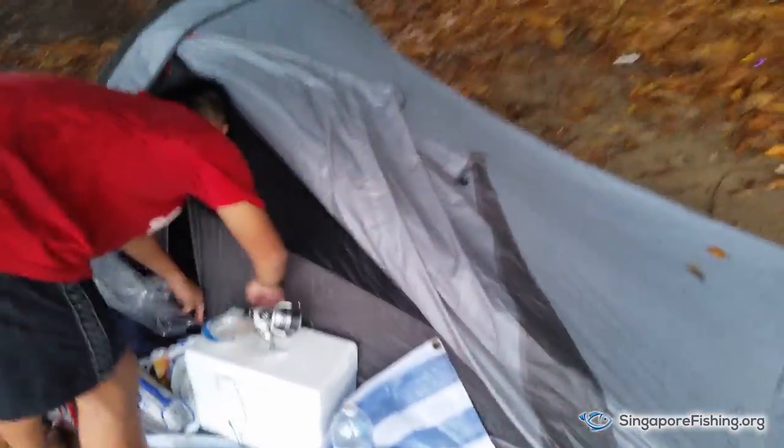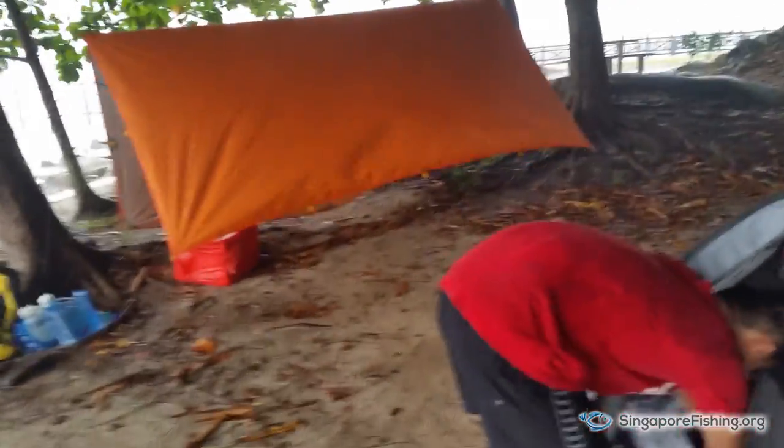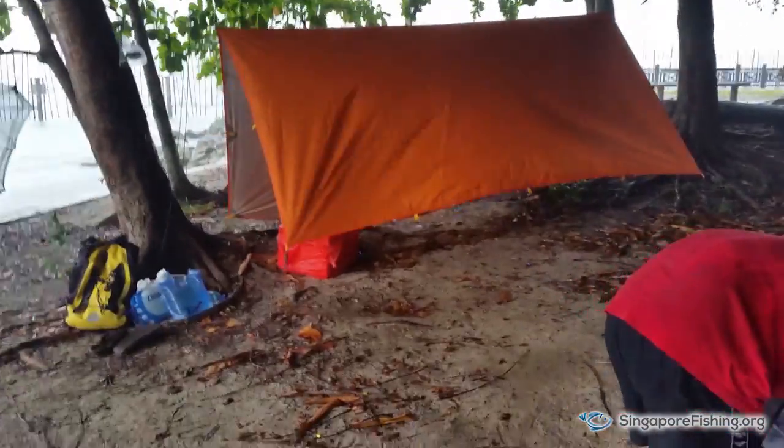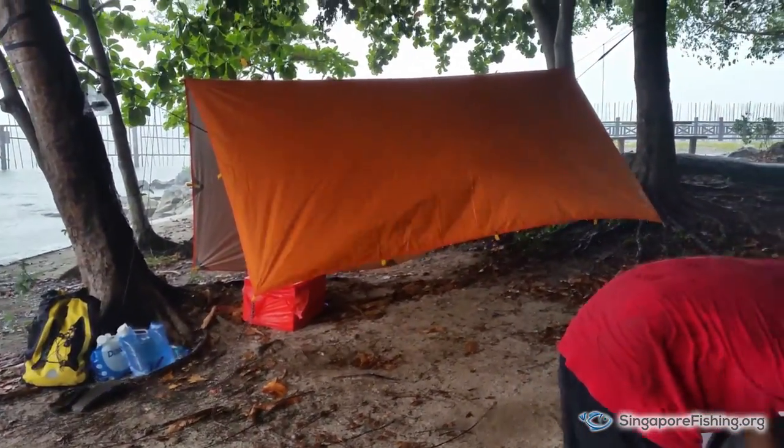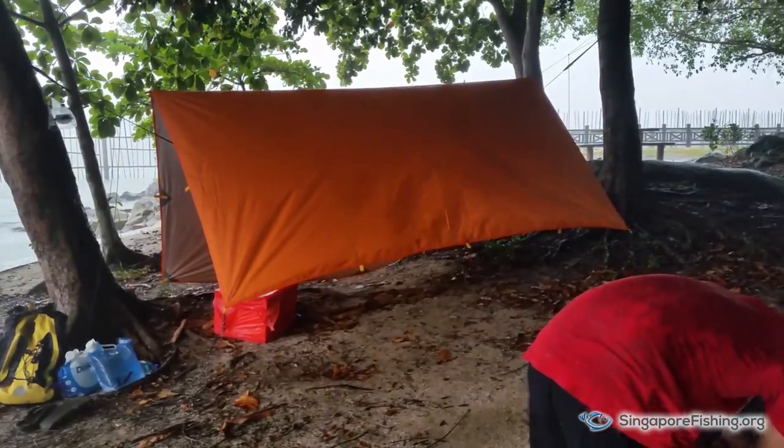His tent is holding up well, sheltered by my tarp, which is still very loose. No, I'm talking to the camera. Surprisingly loose. I think it's something to do with my knots. I think they're giving somehow.